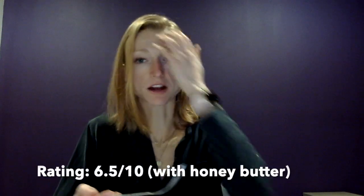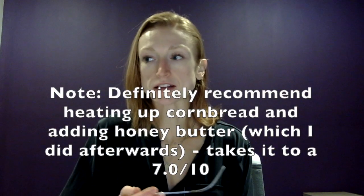Yeah, you definitely need that honey butter with the cornbread. The honey butter itself is really good. I expected it to be a little bit sweeter, with some of that honey coming forward more prominently, but it's still good. I give it a 6 out of 10 in terms of cornbread, even with the honey butter. Maybe it gets to a 6.5 with the honey butter, but the honey butter itself is nothing spectacular by itself.